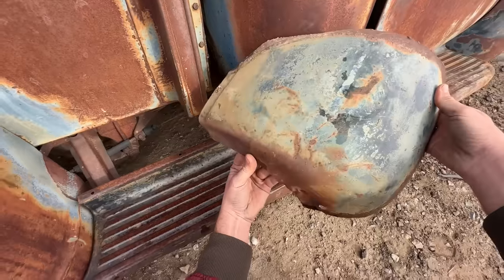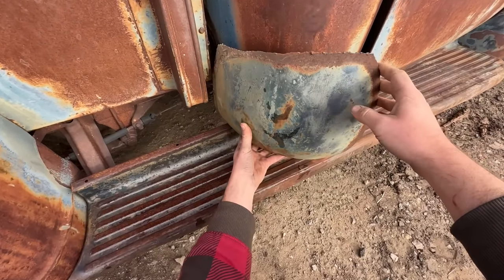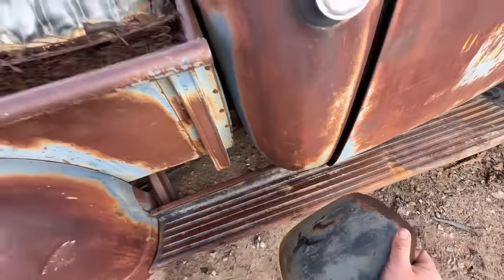It almost looks like it was taken off this truck. It looks so close to the patina of this truck, it almost looks natural. But here's a non-rotted out cab corner for the passenger side. That's really cool to have.